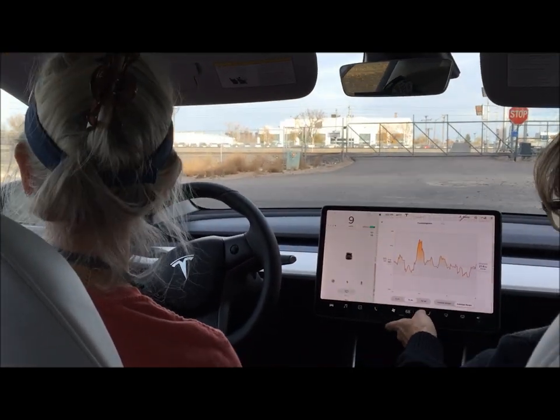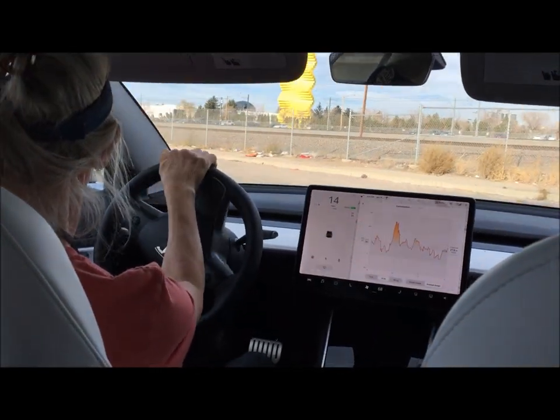Yeah, it is definitely a fun car. I can see where this is definitely a fun car to drive. Yes.